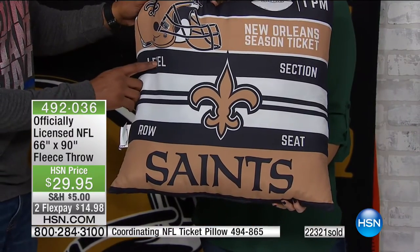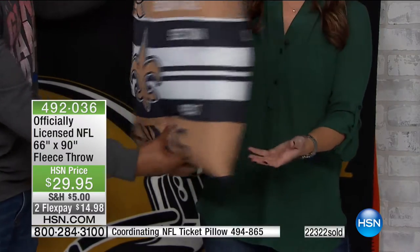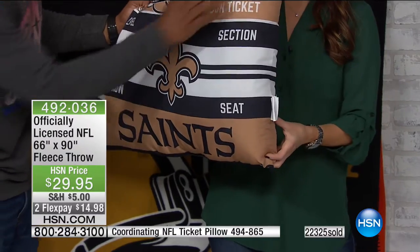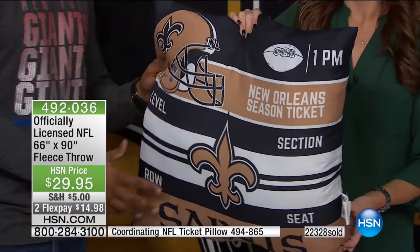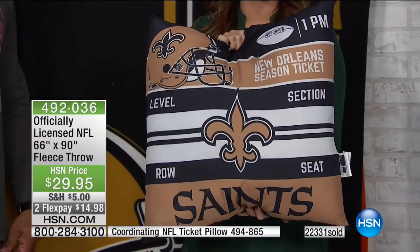Look on here. You have your level, you have your row, the section, the seat, and then if you flip it around, again, level, section, seat, row, up top, 1 p.m., game time. I mean, how cool is that? Very cool. Well, that's available for you as well. The item number is on the bottom of the screen for that.